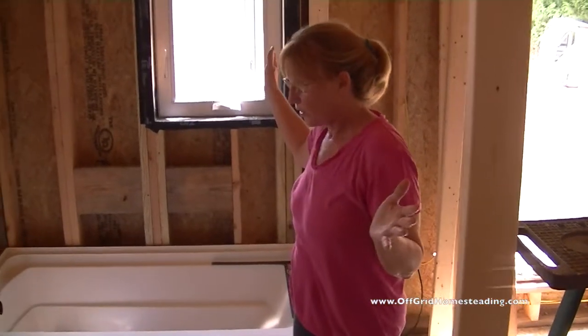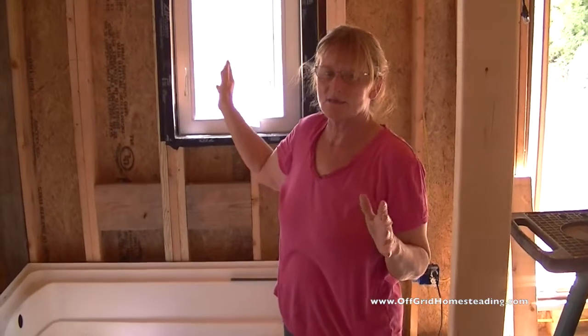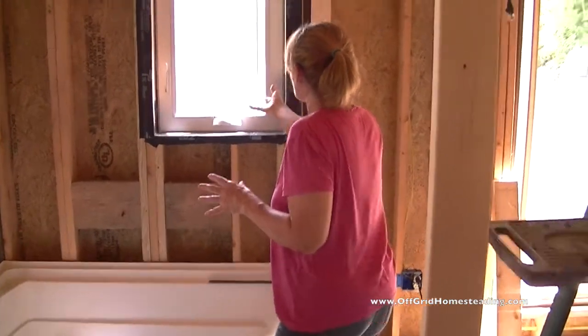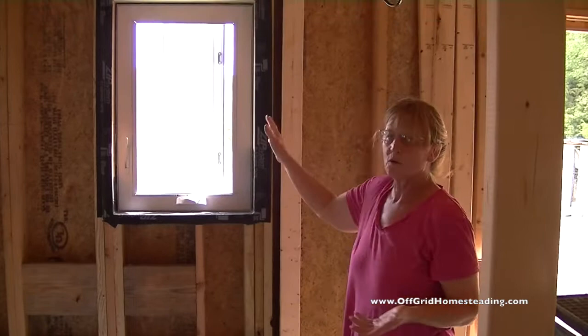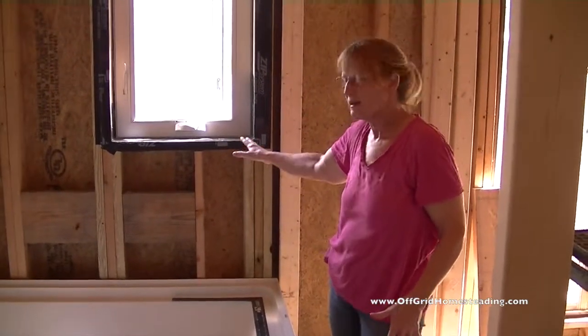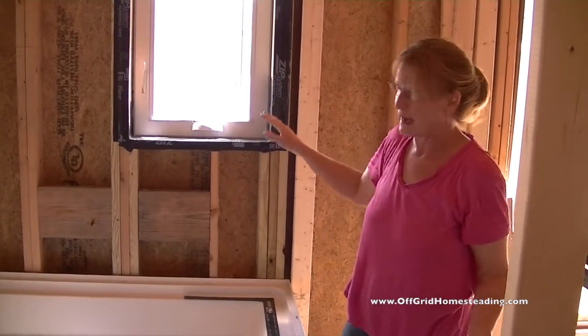So our window's in. Water's going to hit it, but it's vinyl all the way around, and we're going to turn the mechanisms to where they're up on top, so kind of flip the whole window around. I won't be able to sit in the bathtub and look out like I was hoping, but at least air movement, air flow would be nice.